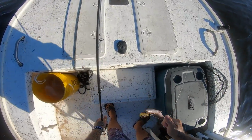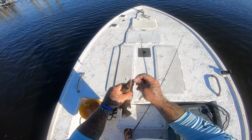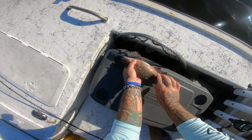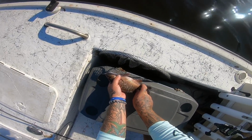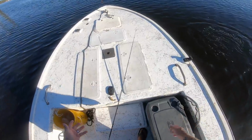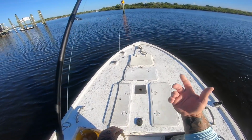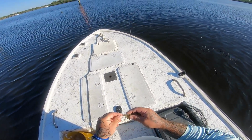I don't think he's gonna make it. I don't know, he looks smaller. Let's see what we got here. All right, he's right at 10, so I'm gonna let him go. Even though 10 inches is the legal limit, we like keeping them 10 and a half and bigger. And since we're catching good grade of fish, we'll just keep them a little bigger.